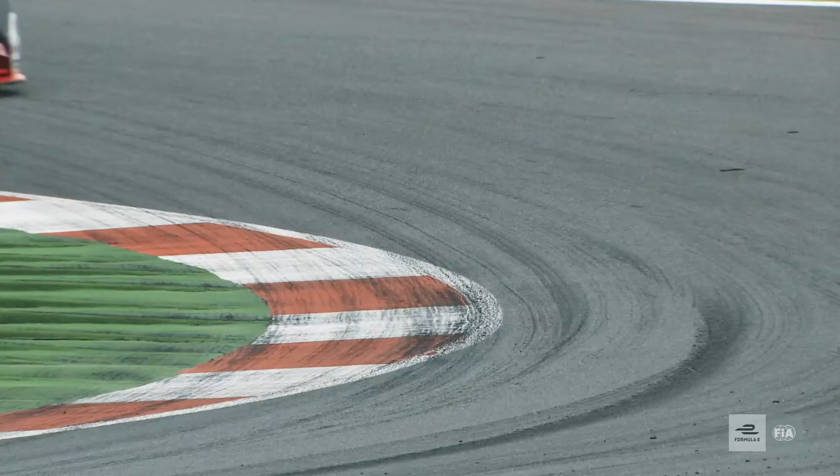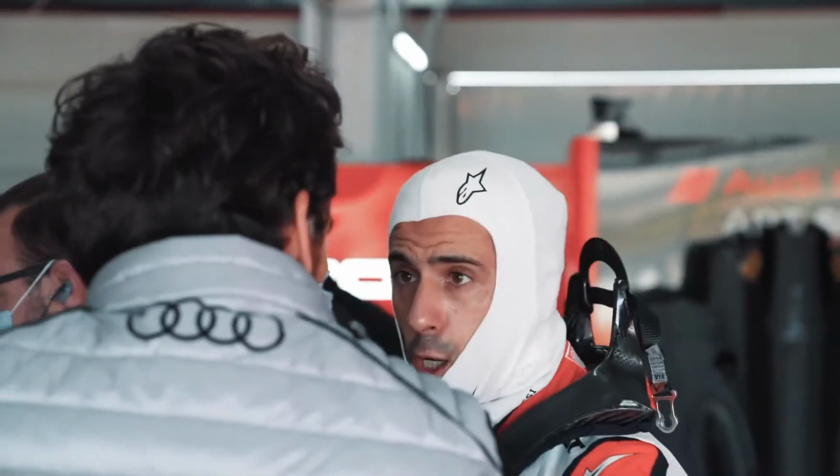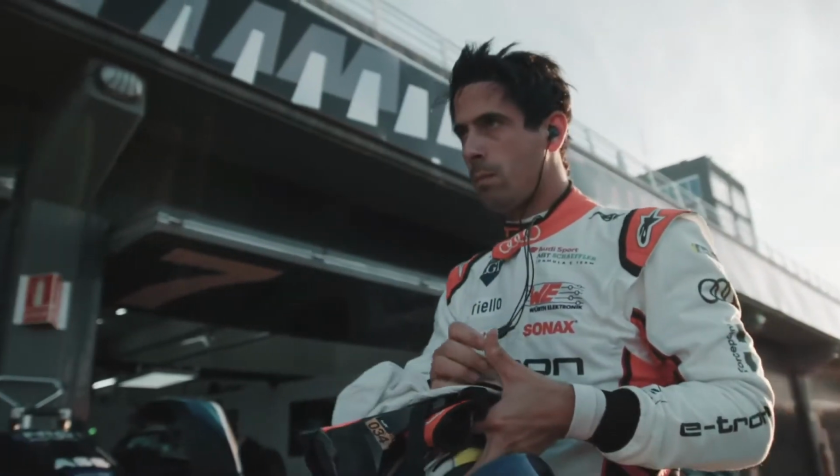I knew exactly how much energy I had in my pocket just because we practiced so many races on the sim that when I arrived at the last lap, I knew exactly what I had to do to conserve enough energy to make an overtake in the last meters before the finish line.